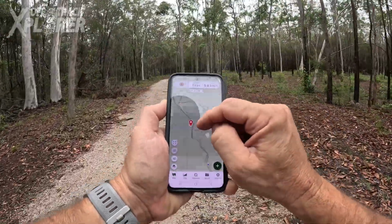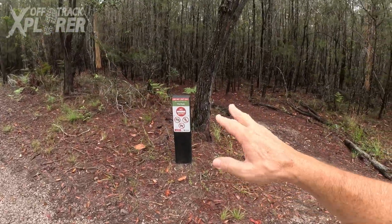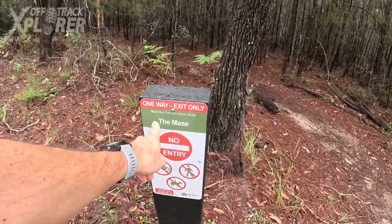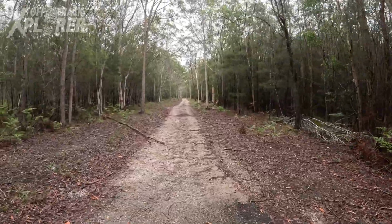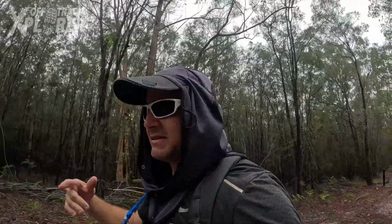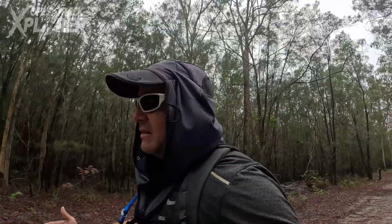The old stone hut. Bayview Park has a plethora of mountain biking trails. Here's one of them. This one's actually pretty cool. The maze. Okay, one way out here. Lots of great signage on all of the trails here. It tells you the distance of the trail. It's got a name, and they are pretty good.